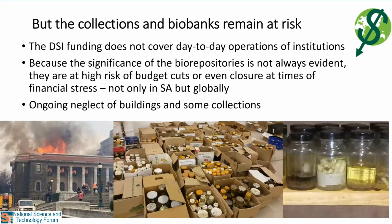So even though I think those of us who work with these collections are fully committed to protecting them, and we understand how important they are, they still remain at risk. So the DSI funding, the funding for the infrastructure projects, doesn't cover the day-to-day operations of institutions. So it covers kind of value adds, but not the day-to-day. And because the significance of these biorepositories is not always well understood, they're at high risk of budget cuts or even closure as soon as there's financial stress. And that's not only in South Africa, but globally.